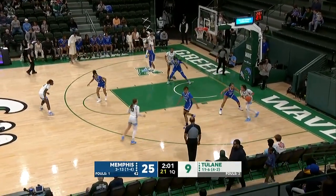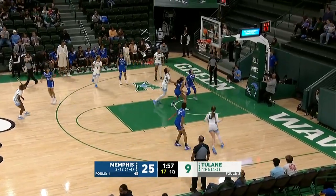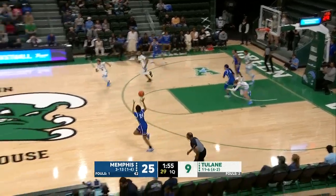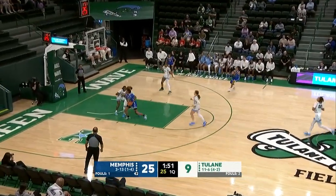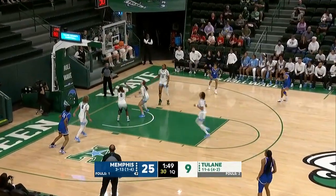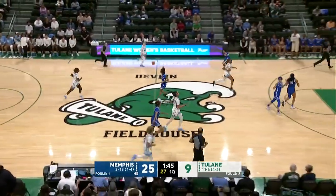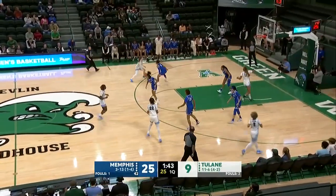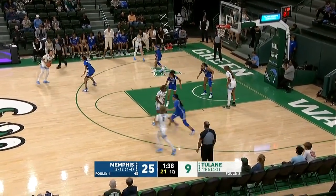Can someone get this offense jump-started? And just don't make it too hard. Go for the easy look. Well, that was a better one, but Pittman missed it with the left. Racing down the floor with Tamaya Smith. She spins in the lane and missed it. Memphis had made their previous 7 shots from the floor. Shores cut off on the baseline by Hageman.